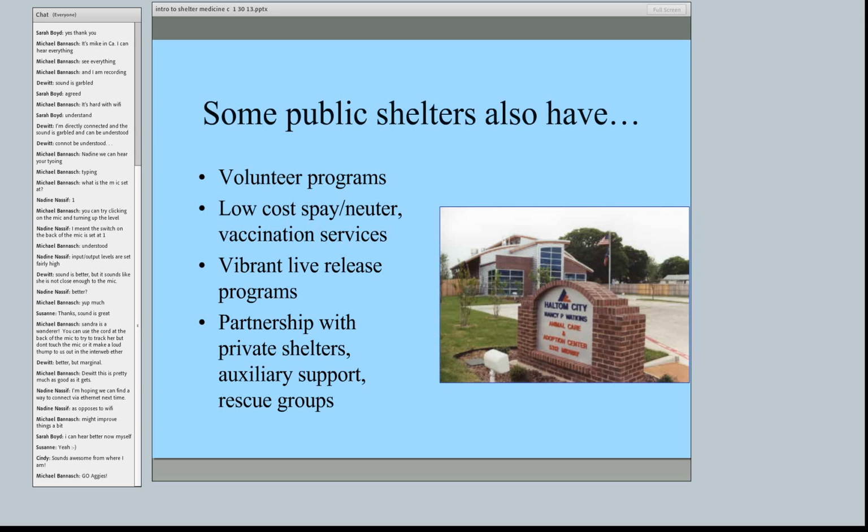And many of the municipal shelters will have a friends group that is sort of the nonprofit support group that starts to support the animal control shelter. And that's true in Chicago, that's true in lots of places.